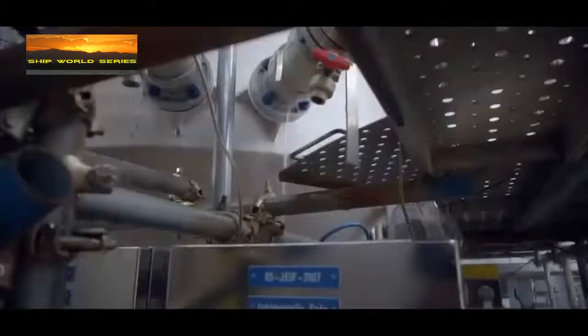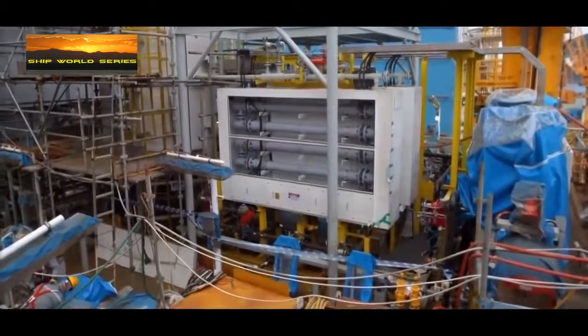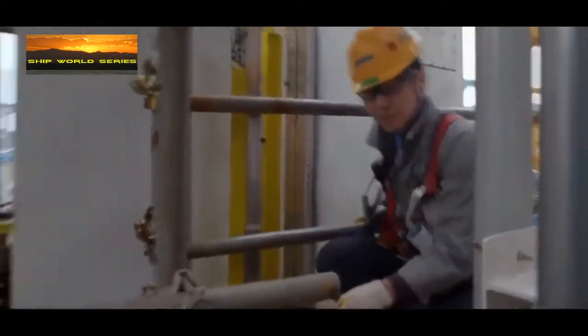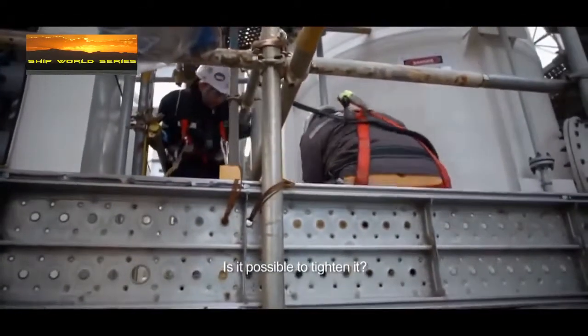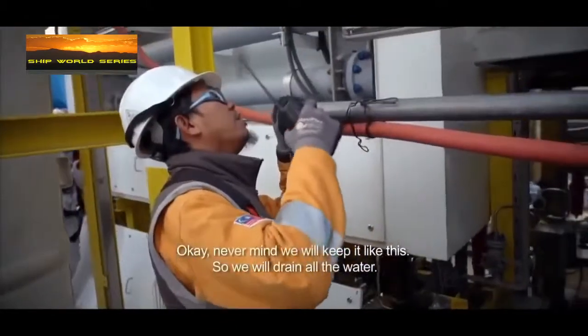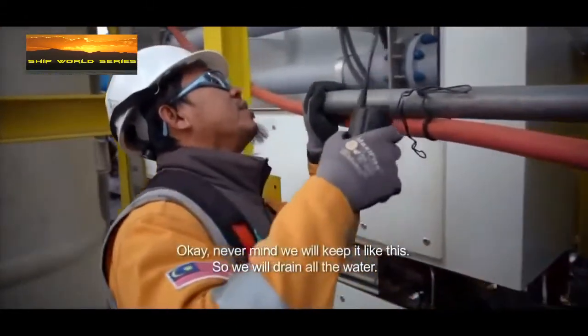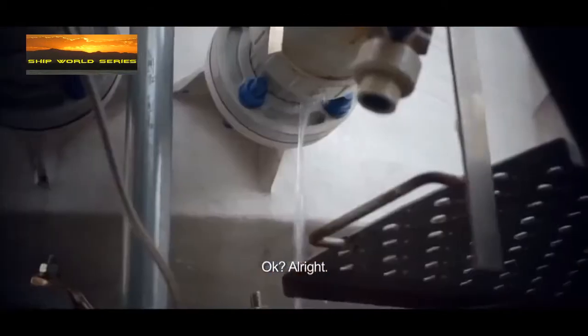Better we stop. The team testing the electrochlorination module has a leak in the pipes. Its function, to clean seawater and make it safe for human use. Just be careful, huh? Is it possible to tie? Not possible, huh? Okay. Never mind. We keep it like this, so we drain all the water from the drain. Okay? All right.